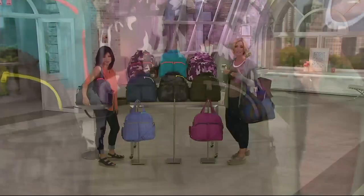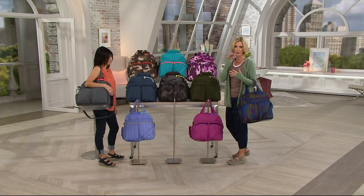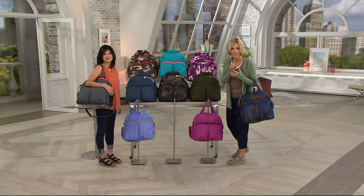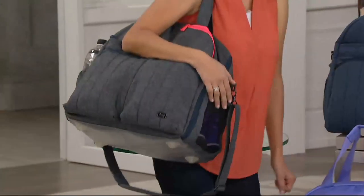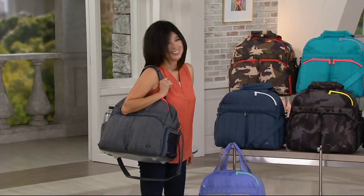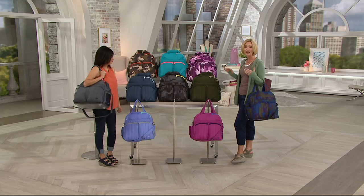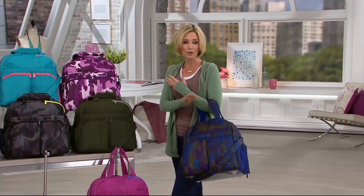This bag, you see the celebrities wearing it, you see it in magazines, easily $120, $130. Today is a one-day only price item at $78.36. It's your time to stock up on Lug. It's your time to try Lug. And one of the most popular Lug bags ever here at QVC is this Boxer. We're going to show you everything inside.